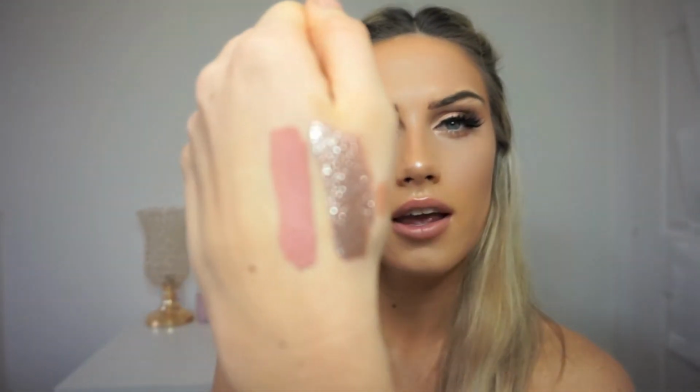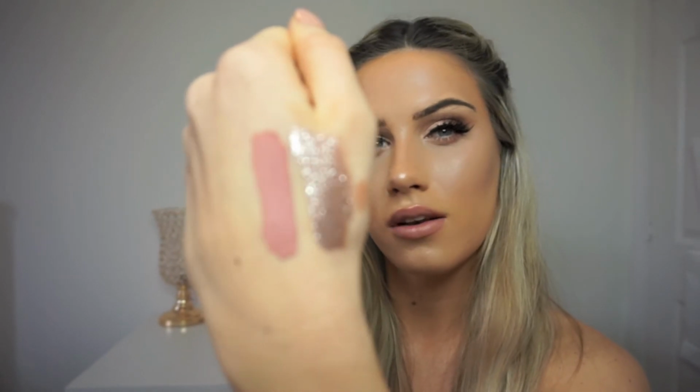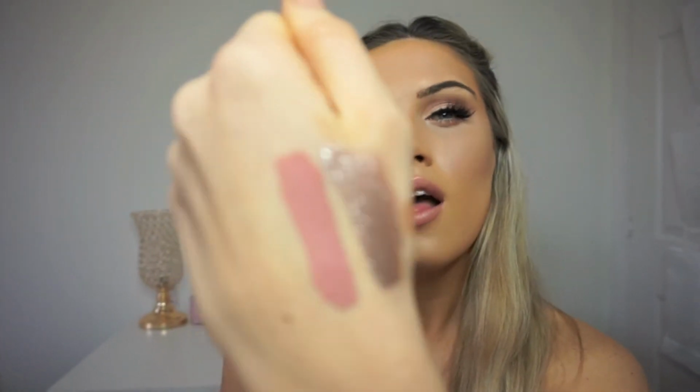The colour is stunning. I'll swatch it on my hand even though I've got it on my lips. It's sort of like a dusky pink shade. You can see it's really thick as well. That was one swipe, so you don't need a lot. They've also got a minty smell to them as well. I feel like they smell like After Eights, and anything minty I'm in love with. That's a winner for me as well.